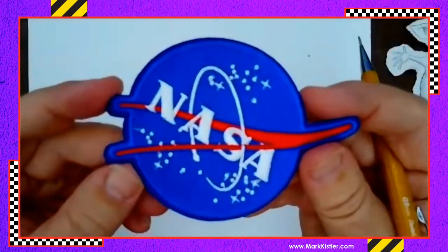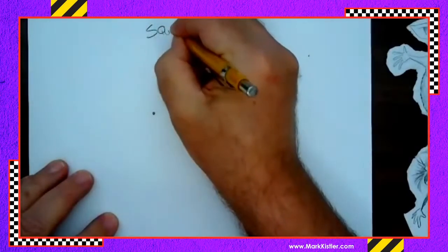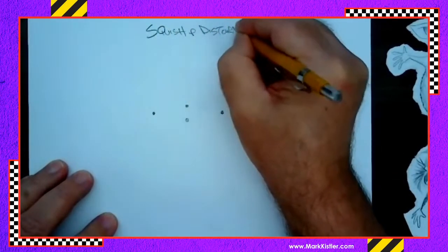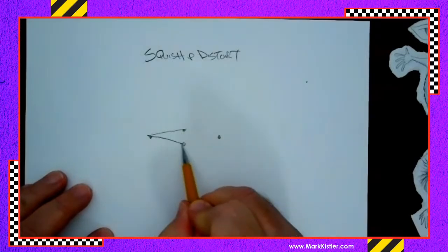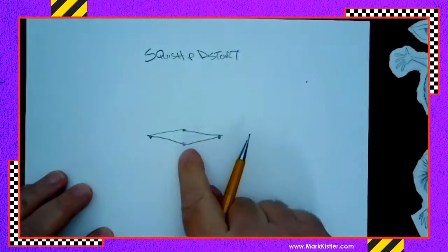All right, here's a good example. Let's use the cool NASA logo. Right now, watch what happens. As I twist it away, it becomes a squished shape. Squish and distort. So write that down, won't you? Squish and distort. If you can squish and distort, you can draw in 3D. If you can write your name, you can draw in 3D. Now, draw a foreshortened square. Okay, that's just take your finger and squish it. See, you're squishing a square.